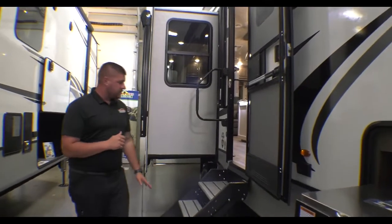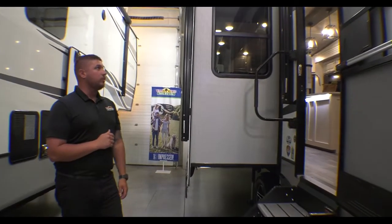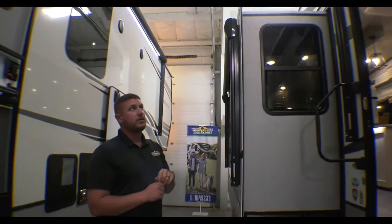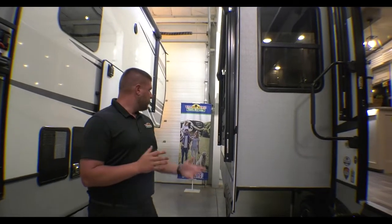So you see a 4-step, solid step, really nice steps getting inside with a nice big grab handle. You have two awnings on the 368 MBI. They both have their own LED light strip coming out. You have two exterior speakers up there under your awning as well. So pretty much covers the outside.